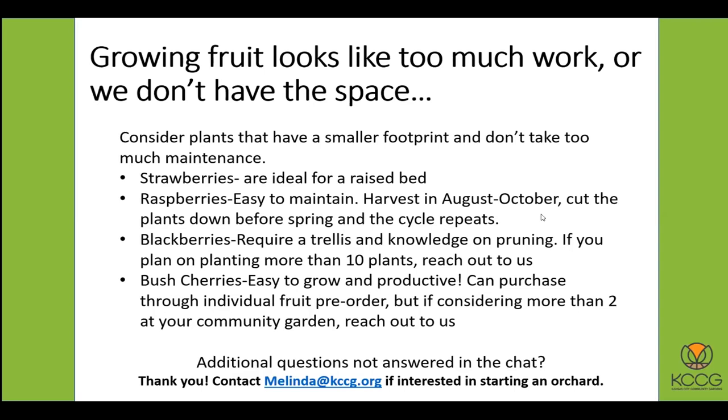Yeah, the thing about bush cherries is they don't get very tall. They will get 7 feet tall, really kind of the tallest. And so you're not up on a ladder picking cherries, and it is a great activity for the kids. If you have kids associated with your community garden, bush cherries are a must. And I've yet to meet a kid that doesn't like something that's tart and sour.